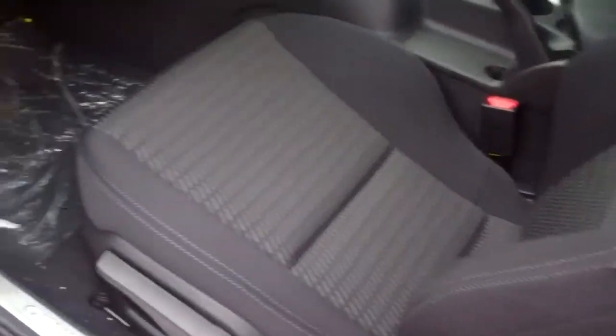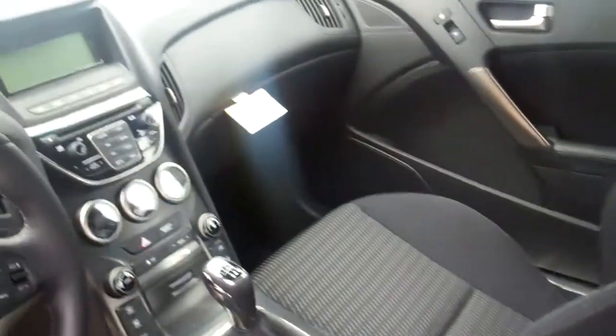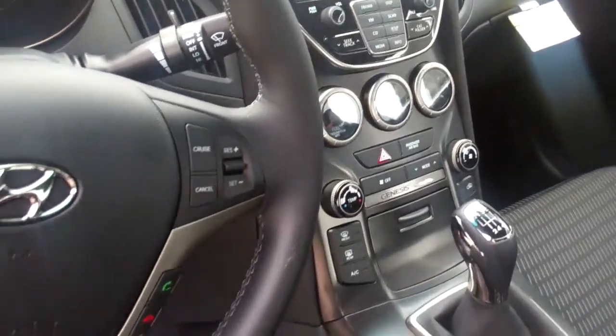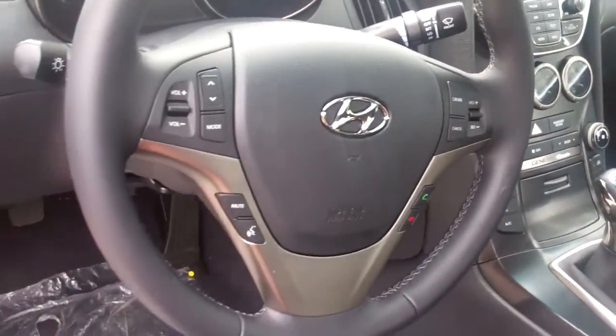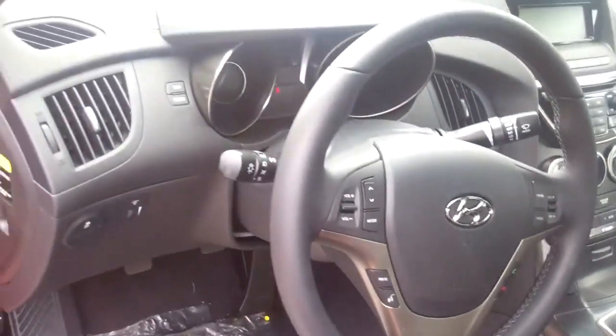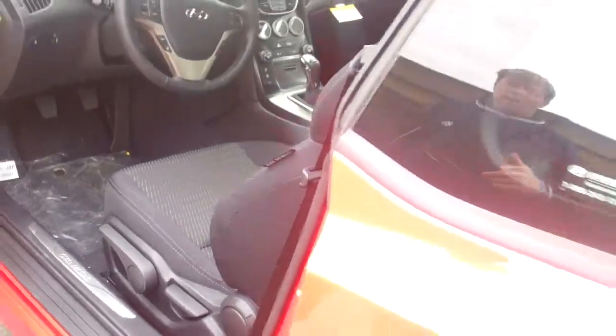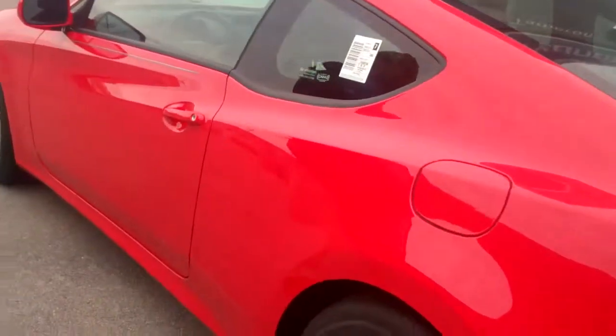This thing has AM, FM, XM, CD player, AC, it's got a USB port, it has Bluetooth, all your controls are on the steering wheel, making it real easy when you're driving to answer the telephone, change the music, do whatever you need to do. These cars are wonderful, wonderful cars.